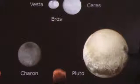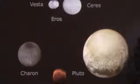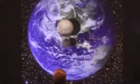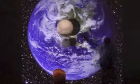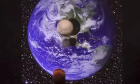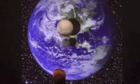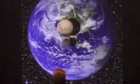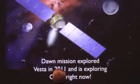In fact, Pluto and Charon are really a dual planet system, because they actually orbit a point in between. It is not just Charon orbiting Pluto, they both orbit a center point of their gravity. So just in case you're wondering, that's Pluto and Charon here. You can see why it's called a minor or dwarf planet, because it's round enough to look like a planet, but compared to one of the terrestrial planets, it's actually very, very small. So right now NASA has some missions to the dwarf planets.